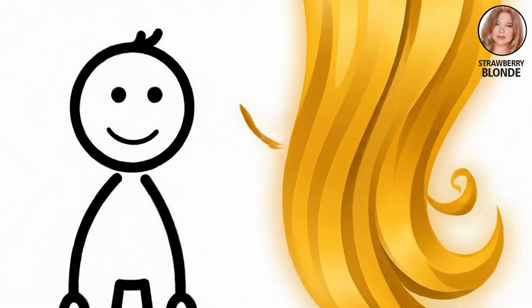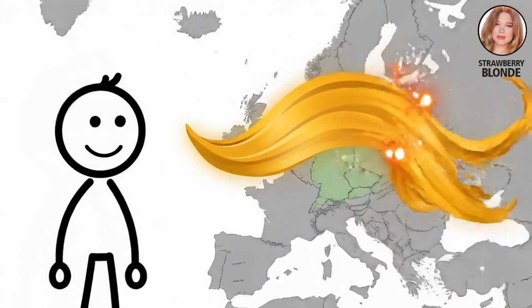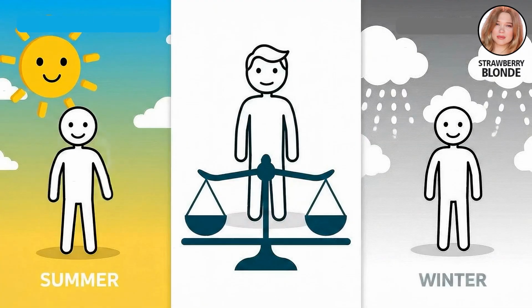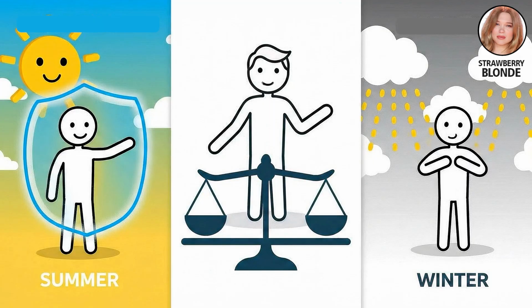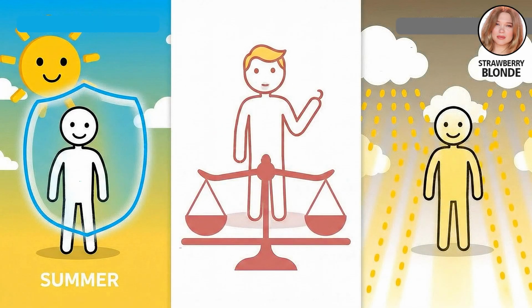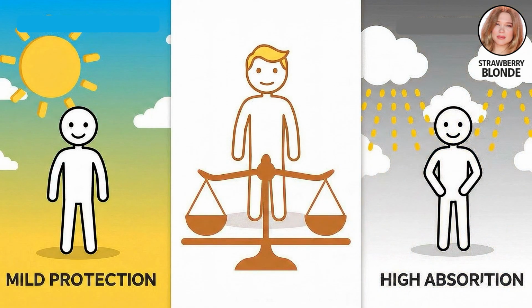Golden and strawberry blonde hair. Golden blonde hair includes slightly more pheomelanin than typical ash blonde, creating a warm, sunlit tone. It developed in regions of northern and central Europe where solar intensity varied seasonally. This pigmentation allowed a fine-tuned balance, enough eumelanin to offer mild protection during bright summers, while still maintaining high vitamin D absorption in overcast or winter months.